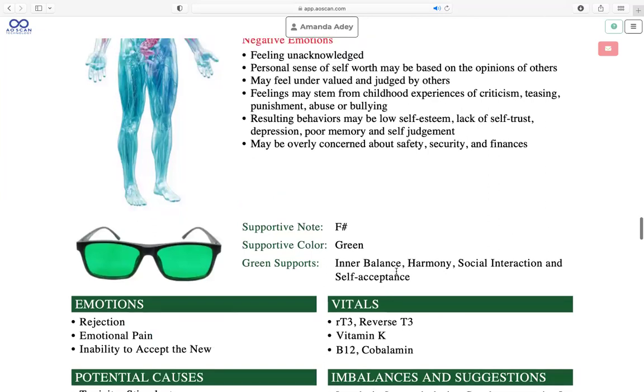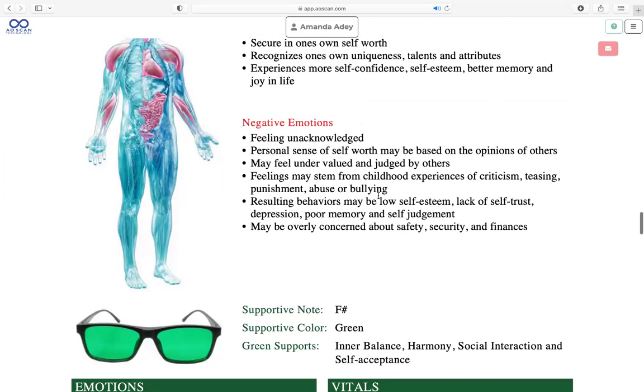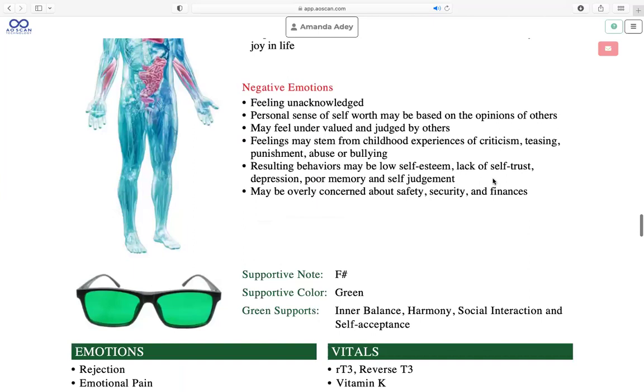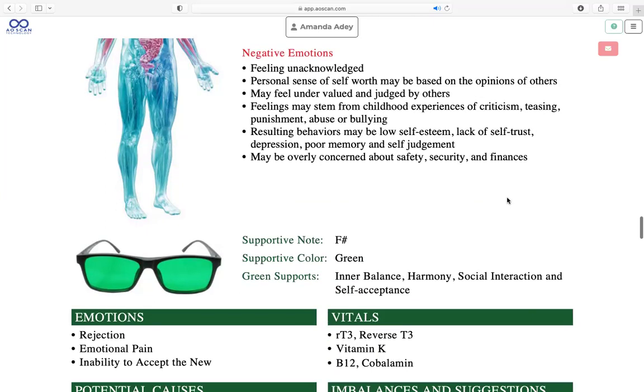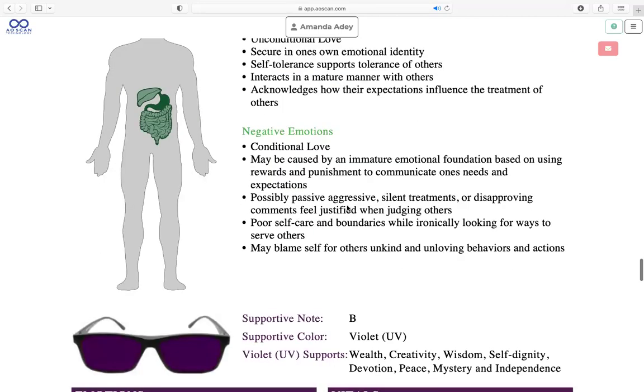Like, you might want to flip, I'm always acknowledged. I have good self-esteem. I trust myself. My judgment is great. I have really good memory. I'm always safe, secure, and financial. Start to flip some of the negative into the positive. So as we go down, I'm always unconditionally loved. I'm secure in my own identity. I'm tolerant. I am always calm. I have good self-care and boundaries. I'm always kind to myself. Like, start to put in the positive and affirm it.